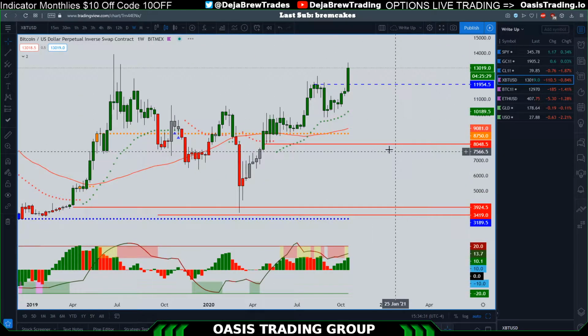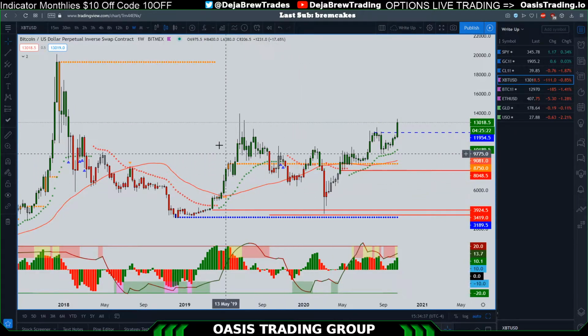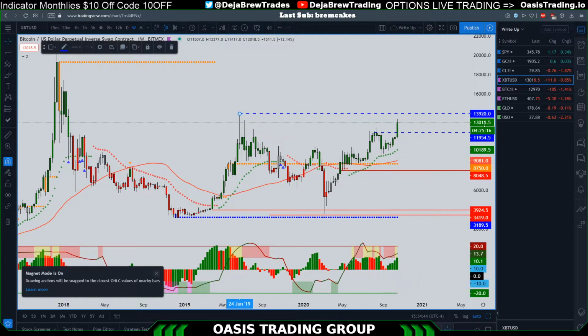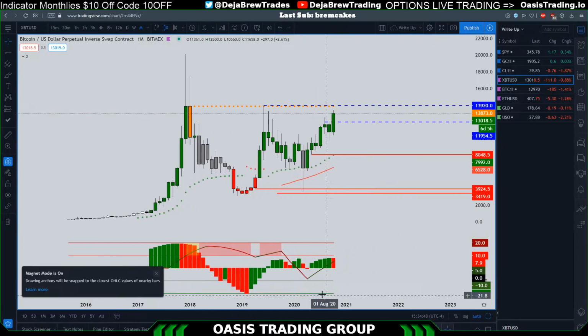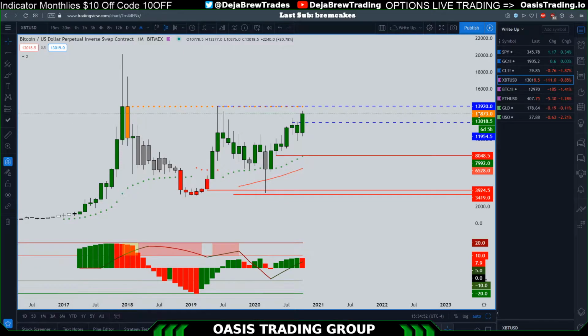If we look at the weekly here, you put in a new 2020 high, so this is the high of 2020. You are almost breaking the high of 2019. So keep an eye on the high of 2019, which is around 13.9. And then we also have a monthly level basically exactly where that is. We have a monthly pivot right around 13.9 as well. So that is your target moving forward.